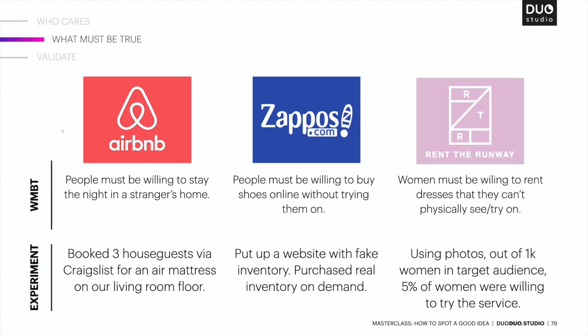What these ladies did was they took photos of these dresses that they could rent and printed them out on photo paper. They went to an event at a college campus that had 1,000 students there, and they got 5% of the women to rent it. They didn't build a website. They just printed these pictures out and got 5%. And this gave them the confidence that if they build the service, people would use it. And that's the validation that we're looking for. And that's the point of these pivot or persevere checkpoints, validation that you should persevere.